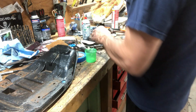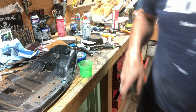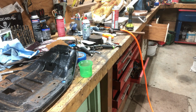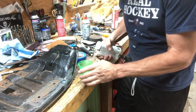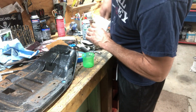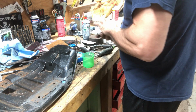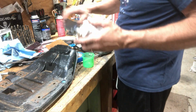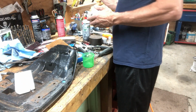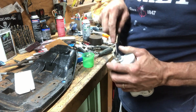I don't have much of this epoxy left, probably just enough to do this. Supposed to have the gun, but Peter's got the gun. I don't think I have it here. No, I've got two guns, but I should have heated this up. It comes out a lot easier when it's heated up. Oh, you mother. My little pick here. Try this one here. Oh, it hardened up a little bit there.